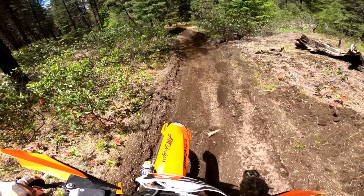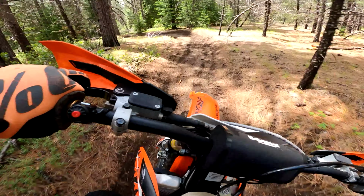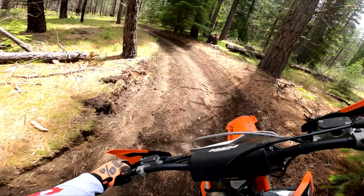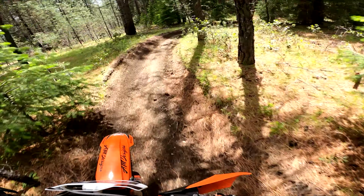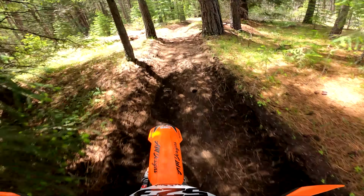Dirt's excellent. Stuff absorbs water really well, so there's not a lot of standing water. It's just perfect, man. It's Trail 40. Everything up here is really pretty much beginner stuff. You'll see this is double track, so you'll often run into quads on these trails.